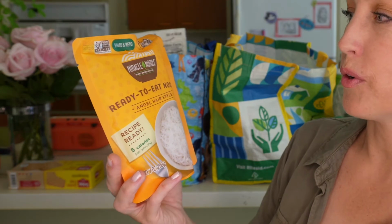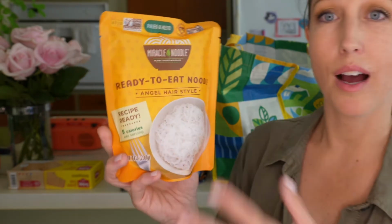Okay, so this is a new item I had not seen before, and it sounded really yummy and really easy and fast. I actually went to the store hungry, so I think that played into it a little bit. It's a ready-to-eat ramen noodle, and you just open it up, rinse them off.